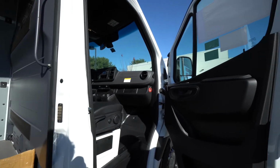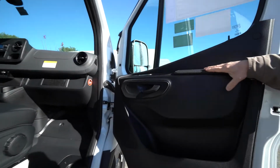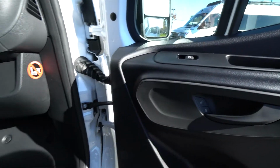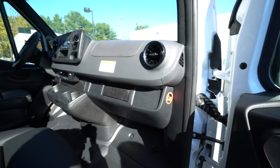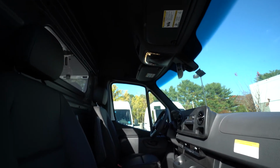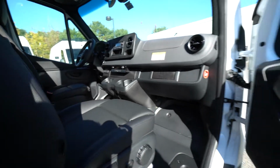It has the black leatherette interior. Nice touch right here at the armrest. The radio has Bluetooth capability. Overhead console with storage up above.